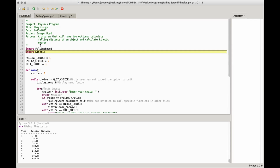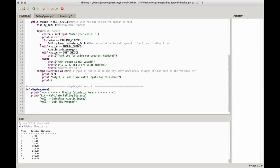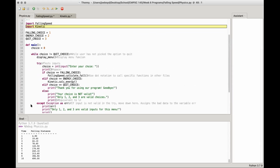Scroll down. Let me see one more time here. Keep going. Main. Is there anything below your main? No, I can't scroll any more than that. Okay. So your main comes here. It's the main. Go on up. Define main is right there. Okay. Hit F6 again or whatever.